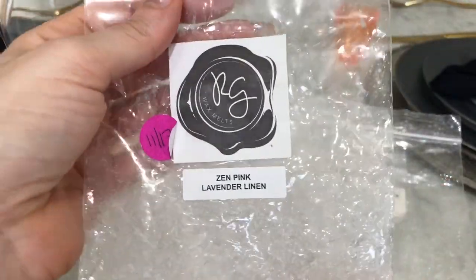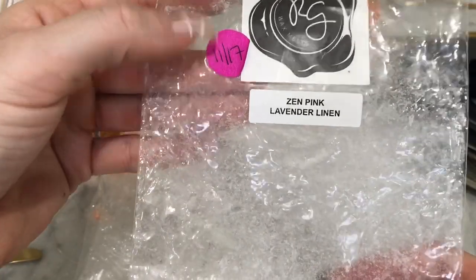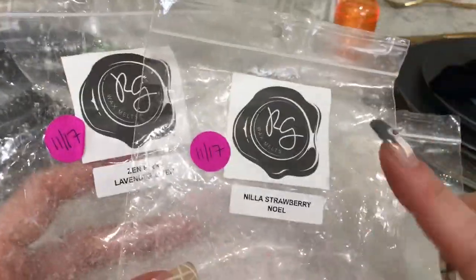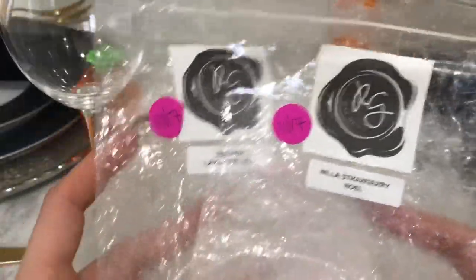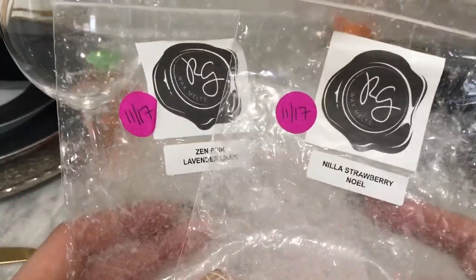Zen Pink Lavender Linen from Rose Girls. I just didn't love this. And this is another one from November. I don't know if maybe this was a bad batch, because both of these and that other one I showed you, the Grandma Got Run Over by a Chain Chomp, were all from the same order. And I didn't love any of these.